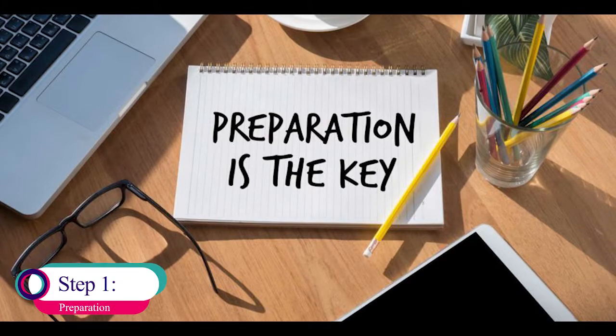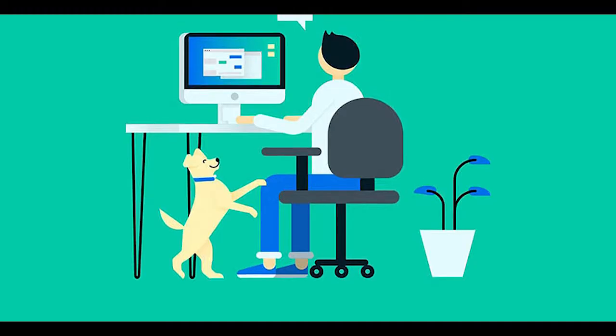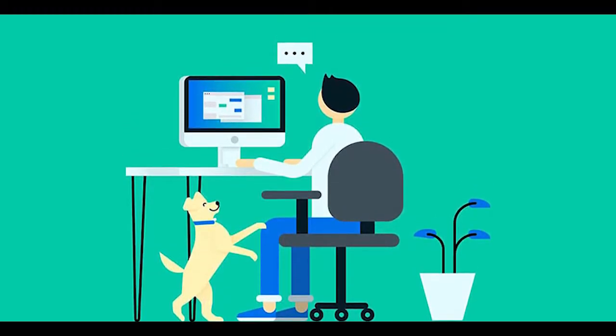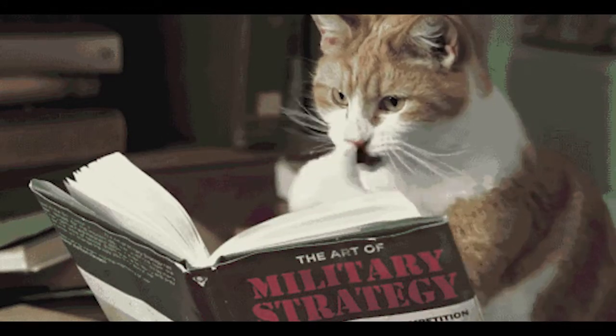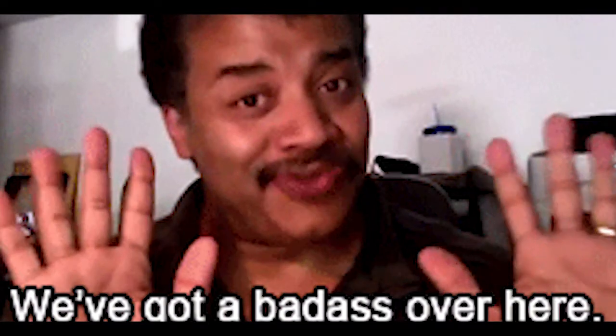Step 1. Preparation. To optimize your memorization session, pay close attention to which environment you choose. For most people, this means choosing an area with few distractions, though some people do thrive off of learning in public areas. Figure out what is most conducive to your learning so that you can get started.